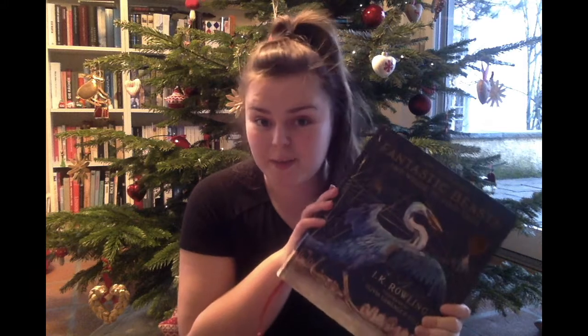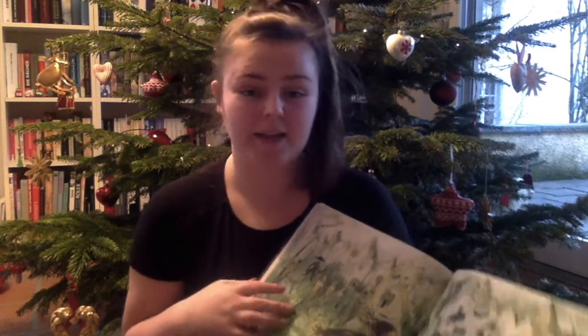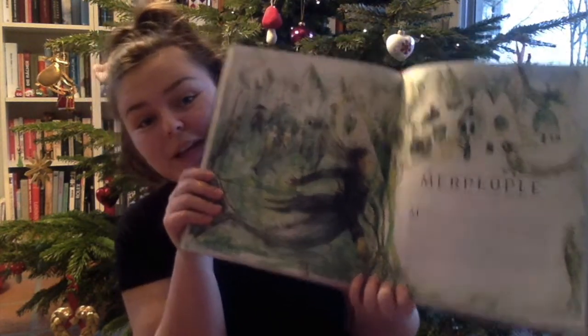I've already read this one and I adored it. It's so beautiful. I absolutely love this. The illustrations are so beautiful. Any page that you open on is going to be the most beautiful thing ever. It was really nice to flick through and read, especially when you come across books that were in the Harry Potter series or that you've seen in the Fantastic Beasts movie. It's very much like, oh, I know that one, oh, I know that one, and I enjoyed this a lot.